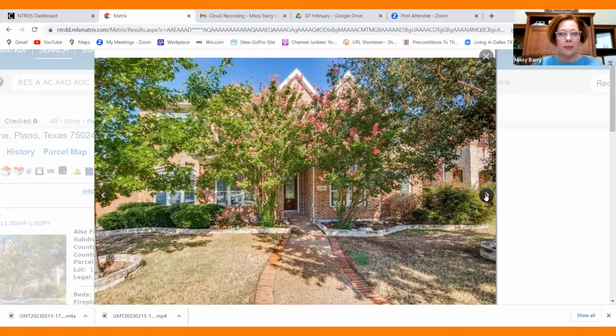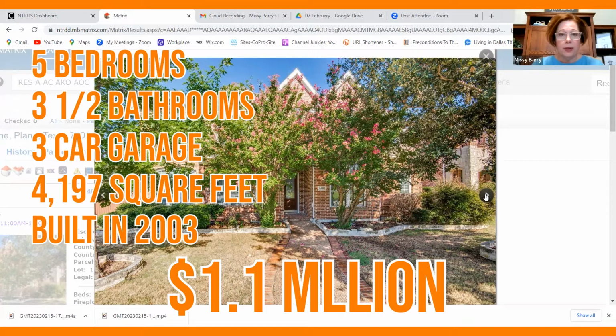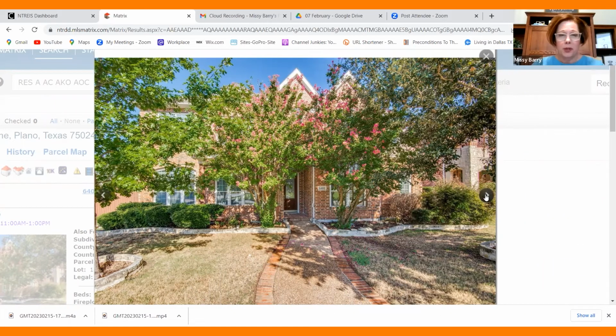So again, let's recap. That's what you can buy in Plano, Texas for $1.1 million, 5-bedroom, 3.5 bathroom, 3-car garage. It had 4,197 square feet and was built in 2003. We're going to move on next, and we're going to uncover what a $1 million house would look like in Frisco.